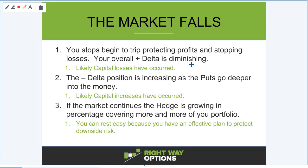But overall, if you're correct, if the market starts to fall, your delta in your account should be starting to diminish because those trades are coming off. Stop losses are tripping. You're taking profits, okay? There's likely going to be capital losses when that occurs, okay? You're losing money when that's going on. But let's think about it.